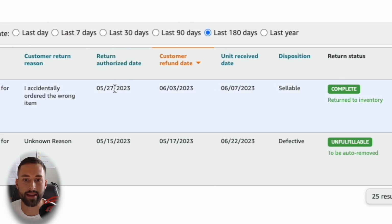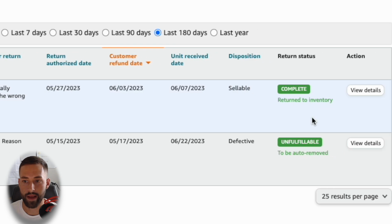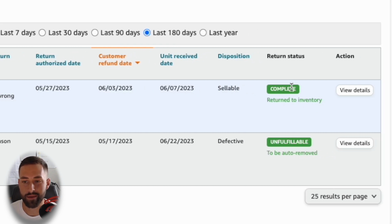You have the date that Amazon actually authorized the return, the date that they were refunded, and then the final date where the unit was received at Amazon. The disposition is Amazon determining if you can resell this and place it back into your inventory, or if it's going to be defective and you'll have to either discard it, liquidate it, or send it back to your home or business's location. The last 2 columns are the second most important, I would say.